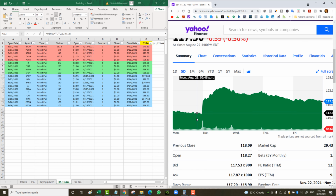So you can't even go that far. Stock was trading at 112 and the strike was 108. Collected $1.20, but then closed the next day because luckily Best Buy went up. But that's the beauty of earnings: when you sell, that's why I personally like to sell out of the money puts, because it gives me more chance of winning.